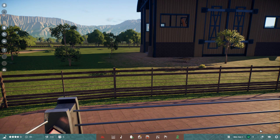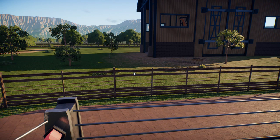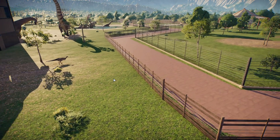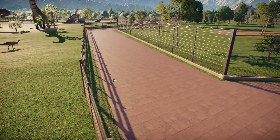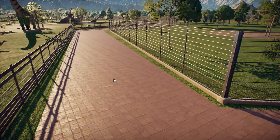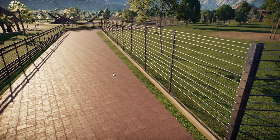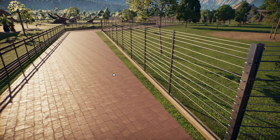The other little guy is staying there as well. Over here is actually one of their predators, at least one of the predators of the Morrison Formation, which is what this area is currently themed off of. So I could expand it.